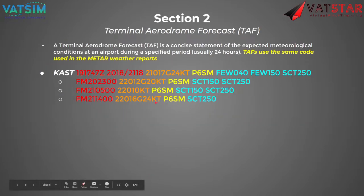So let's talk about TAFs now. TAFs are actually in the same format as METARs, but they don't include as much information. A TAF is a concise statement of the expected weather conditions at an airport for a specified period. It's typically 24 hours. And like I said, TAFs use that same code.